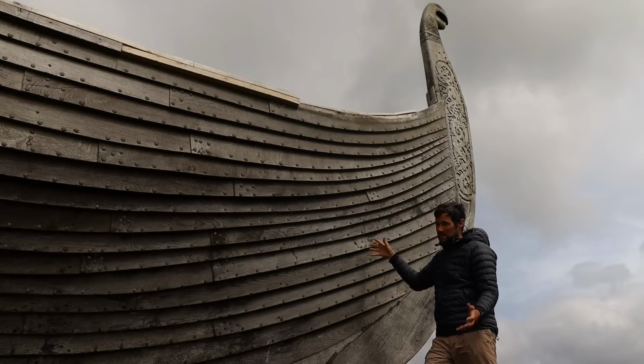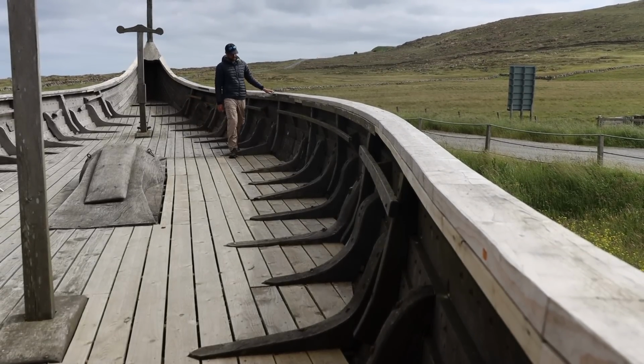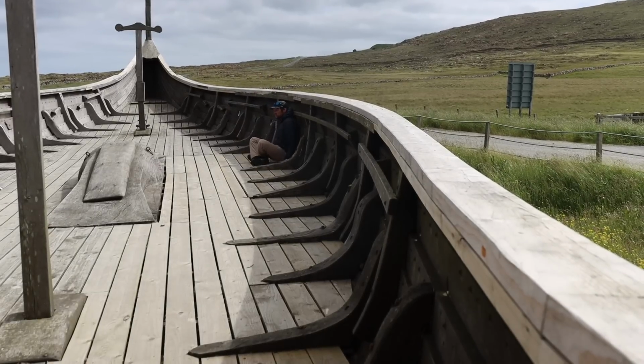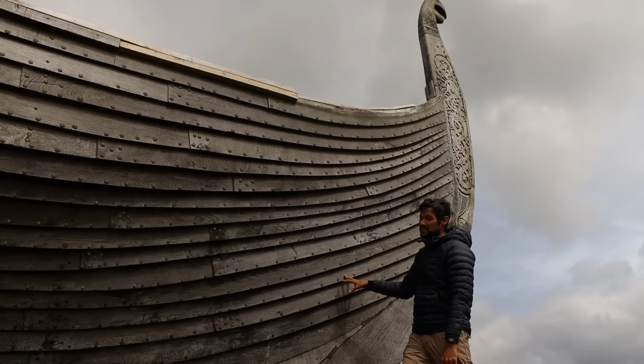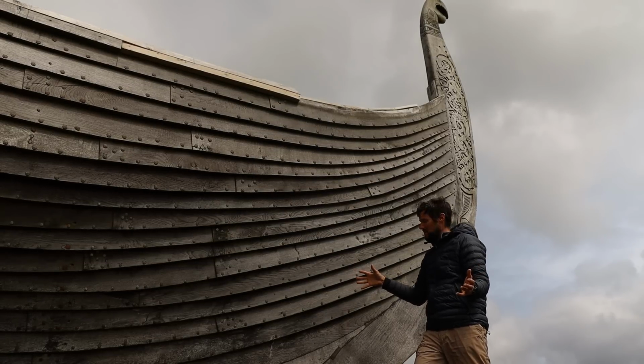It had crews of 25 to 60 people, but the bigger ships could carry over 100 when they were on a raid. And they're shallow draught, so they can get inshore and up the rivers and attack before the defending population could get together and get an army together to defend against them. They were really fast. They do between 10 and 11 knots, so twice as fast as Florence can go.